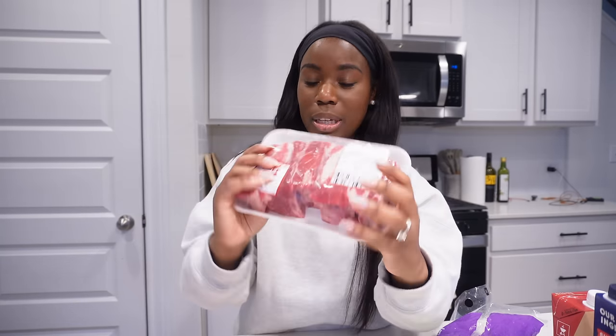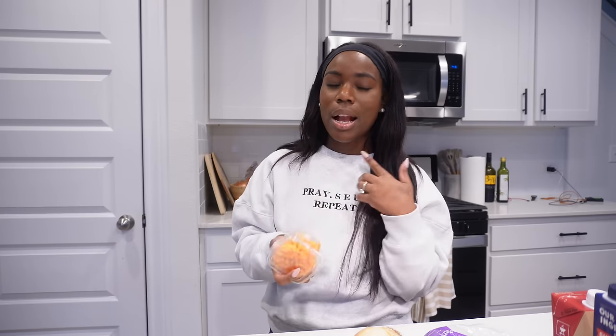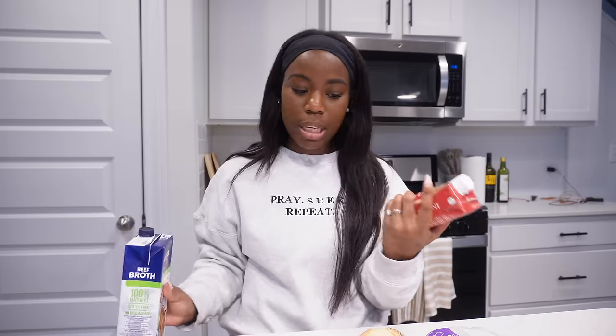I get these from HEB. I only got 4 because this is more than enough for us. An onion, celery, carrots. Got the carrots pre-cut. I don't like carrots, which is why I got these pre-cut. But then I was like, oh my gosh, I could have juiced them, but it's fine, it's fine. I also got thyme and bay leaves, and you also need beef broth and some red wine. And I always get the boxed red wine when I'm cooking with red wine, if that makes sense.